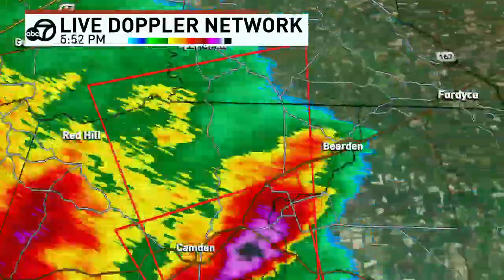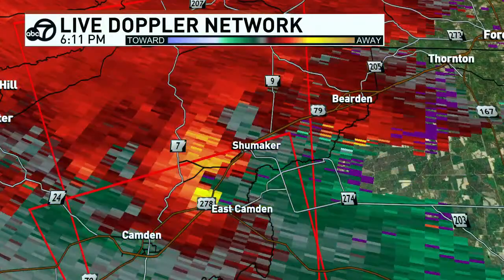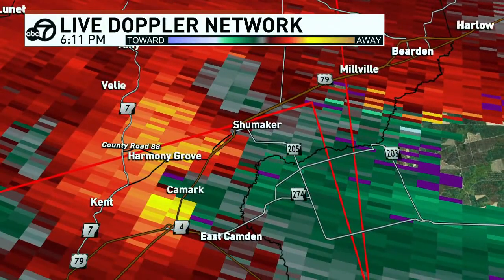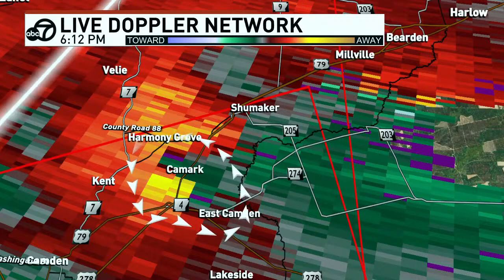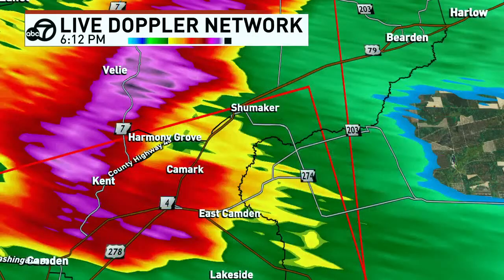And we'll go back into the storm that's on the east side of Camden. For those of you there, their area of rotation is now just north of 278, approaching Harmony Grove. We've had no indication that we have a tornado down, but that is where our rotation is, along Highway 278. The National Weather Service looks like there's no indication from radar, at least, that a tornado is down, but that doesn't mean that it can't happen at any moment on a day like today. These storms are very dangerous, and a tornado can drop at a moment's notice.